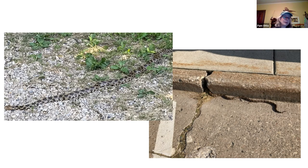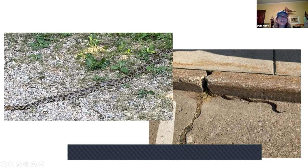Probably not too difficult to see. On the left here, we have another fox snake, and on the right, we have a milk snake. What we're looking at here, this pattern, the fox snake's pattern just has more of a blotchy characteristic to it. And the milk snake has a little bit more of a banding characteristic to it. The lighter portions of the markings tend to go down a little bit deeper on the body.